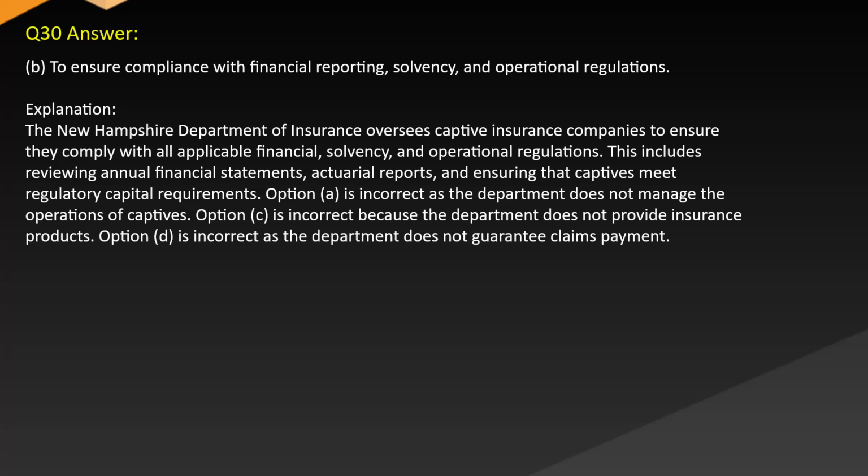Option A is incorrect as the department does not manage the operations of captives. Option C is incorrect because the department does not provide insurance products. Option D is incorrect as the department does not guarantee claims payment.